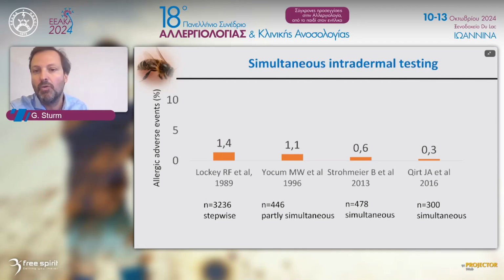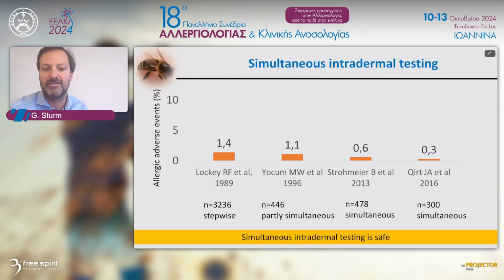If you look here, this is our publication from 2013: 0.6% had systemic reactions, and this was also confirmed in a Canadian study with 0.3% of adverse reactions. So if you do intradermal testing, you have to be aware that systemic adverse events may occur, but it's generally safe. And if you do it simultaneously, you save time for both the patients and you and your staff.